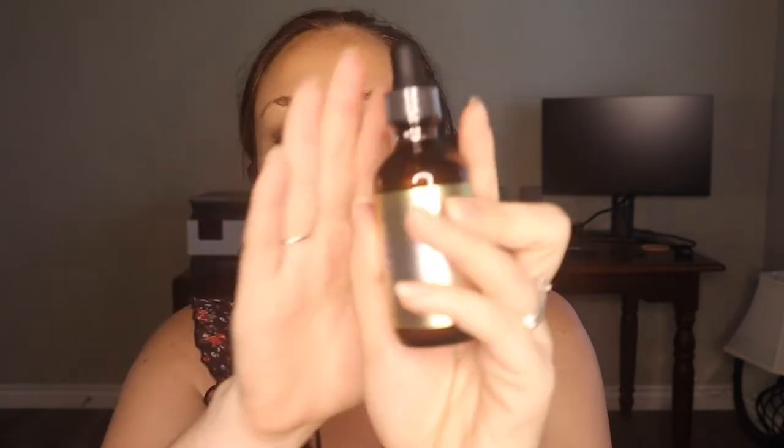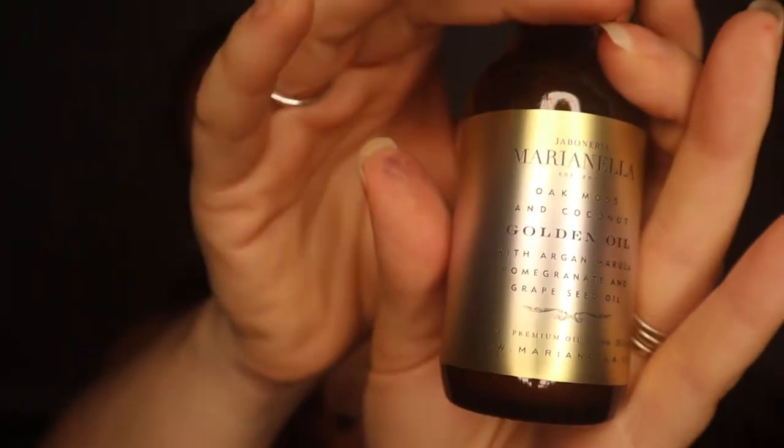So there's this, and then we have, this I've seen in a lot of FabFitFun sales. This is the Habaneria Marianella Oak Moss and Coconut Golden Oil with Argan, Marula, Pomegranate, and Grapeseed Oil. So there it is. It's a little bit tough to see in my lighting, which I have to work on. This says, a shimmering elixir that will nourish your skin with a powerful and beneficial combination of oils and give you the ultimate summer glow. Each is custom blended for you by hand in small batches at the Marianella Soap Bar in Soho, New York. Shake well before use. This retails for $36, this little guy.